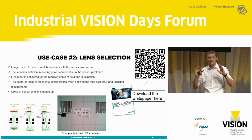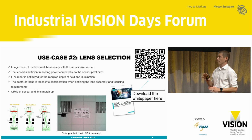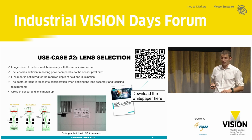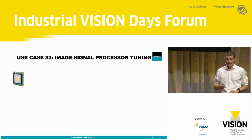So these are some of the fundamental things you need to do when selecting your lens and pairing it with your sensor. There is a white paper we have, and also you can, of course, come to our booth anytime to learn more about how you best do that. This was the lens selection.